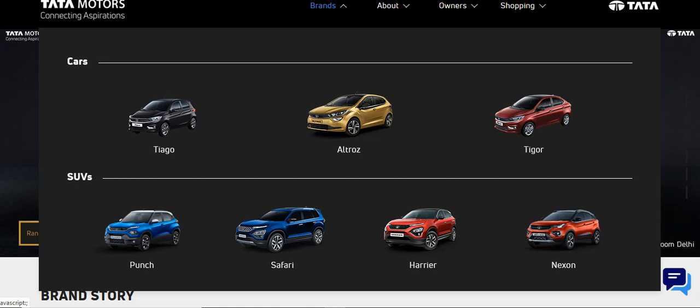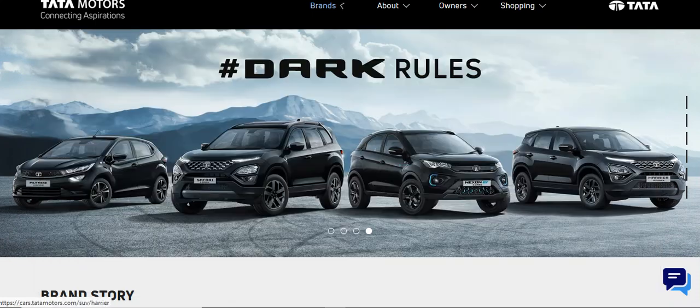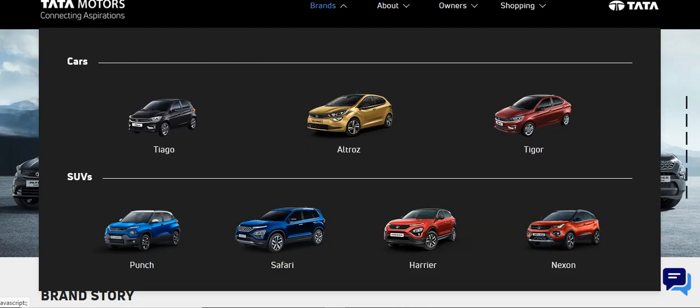So we start from the industry, then we get into the specific industry. I'll show you the order here. And then you talk about product line, then you talk about product segment, then you talk about product categories, and then you talk about product types and product variants, followed by multiple brands. So products get broken into brands, and then brands come into multiple variants. So let me show you here different brands.